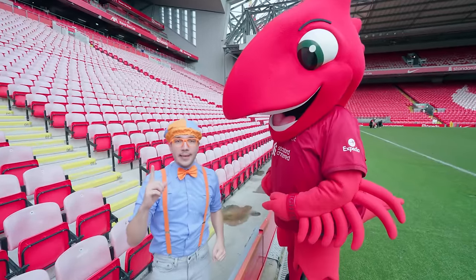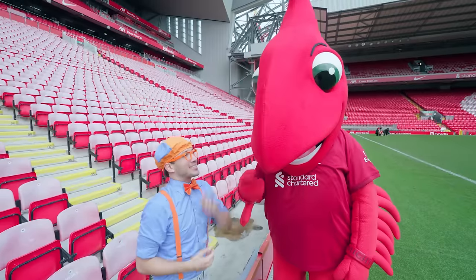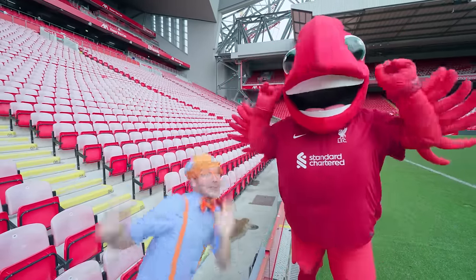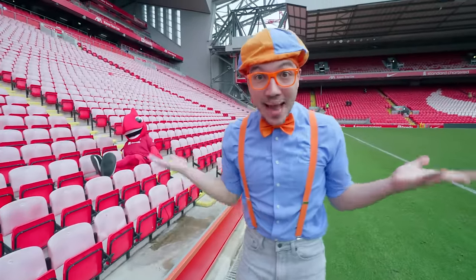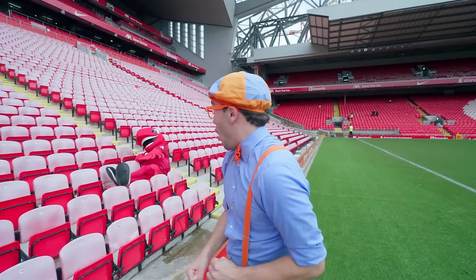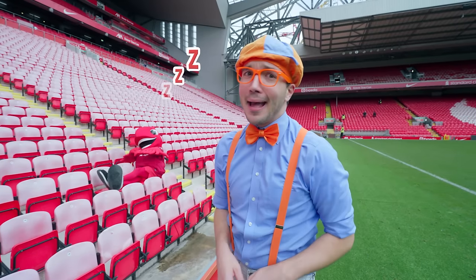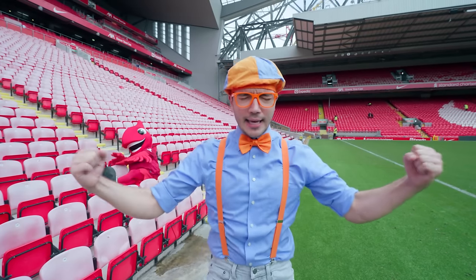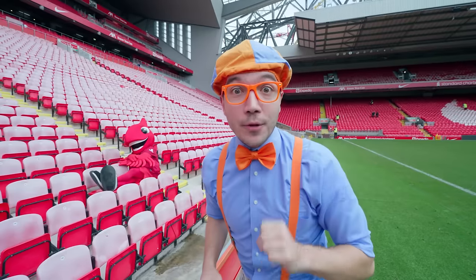Oh, wait a minute, I have an idea. What if I practiced being the mascot, and you practiced being the crowd! Woohoo! Okay, let's switch. Woohoo! Whoa! I am so excited to be a mascot! Yeah, we definitely want to practice before there's a real match. Oh, and it looks like I see a fan. They don't look very excited right now. That's okay. It's our job to be the mascot and get everyone really excited and pumped up for the match. Oh, and you can follow along too.